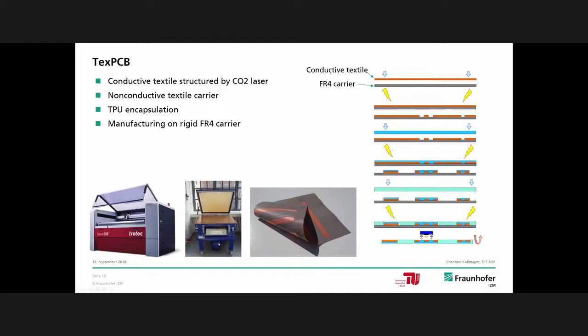If we go again to the outside of the body, there are a lot of wearable applications which require textile substrates, and this is one way to generate a textile substrate. We call it text PCB. It's a very simple process, and in the end, you end up with non-conductive textile carrying textile conductive structures. It can be stretchable, it can be more rigid depending on the base material you use, whether it's knitted or woven or a non-woven material. A lot of different properties can be realized, and it's cost effective, and large areas of this can be produced. I will show examples how it can be used in medical later on in the examples.